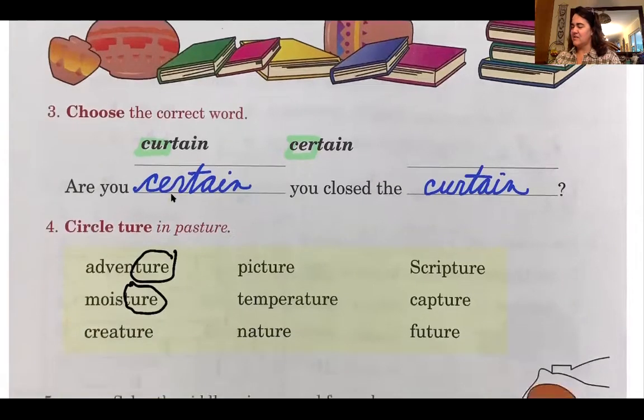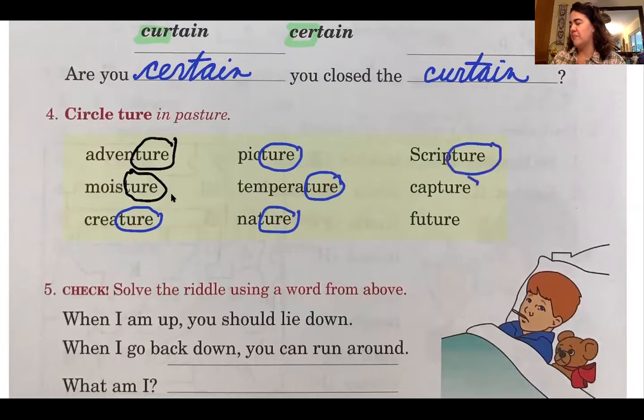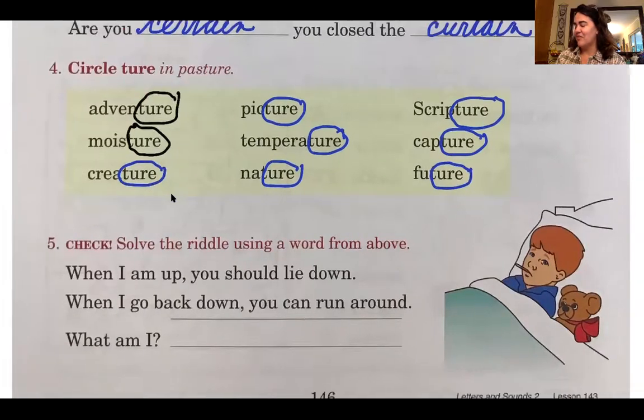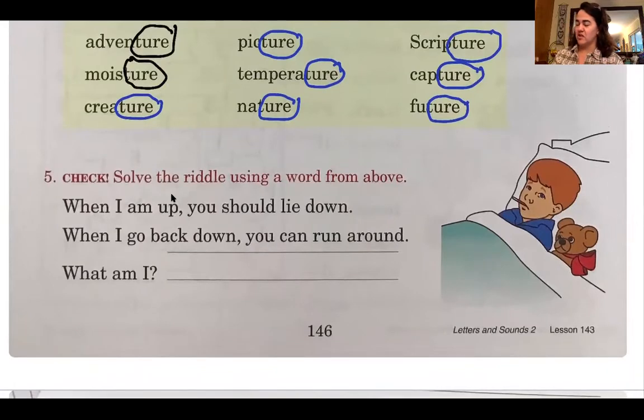All right, second graders, last part before we write in the blank, and it is circling the chur and pasture. So we have creature, picture, temperature, nature, scripture, capture, and future. Those special sounds help us break the word down, right? All right, then we're going to go ahead and solve. We said that the answer to this riddle was what? When I am up, you should lie down. When I go back down, you can run around. What am I? Friends, that's the temperature or the fever, right? Temperature is the word we want because that's the word that goes with our phonics paper today. So temperature.